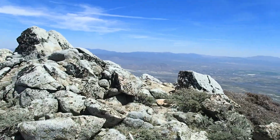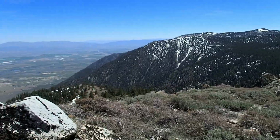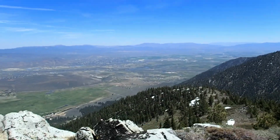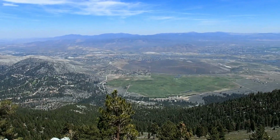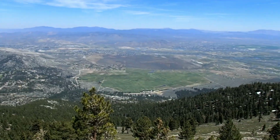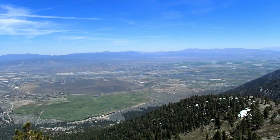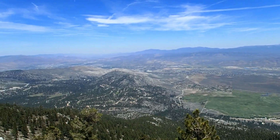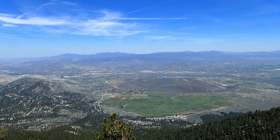Nevada itself means snowed or something of that sort. Wow, Nevada's dry right now. Not so snowy.